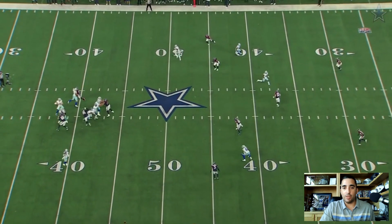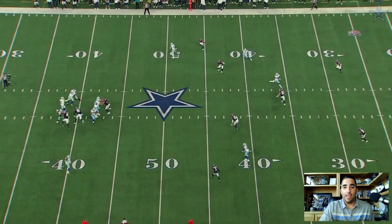So here we go. Ben DiNucci, take your time. The ball's starting to come out. There is nothing good that can happen here. Nothing. You're throwing into double coverage, Ben. Seriously, what is the best possible thing that happens here?